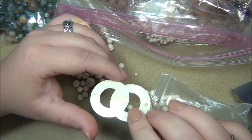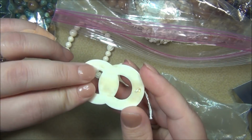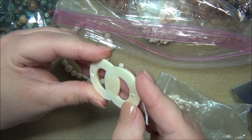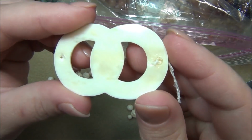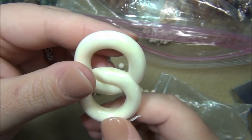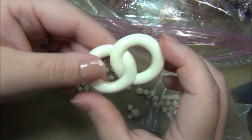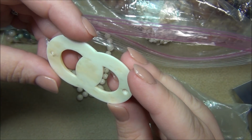Here's a pendant. Or maybe it's not a pendant. Oh no, there's glue on it. You know what that means? It's going to be hard to get off. That's what that means. Well, I could cut that off and use this hole, because this hole here works. So maybe this went on a belt or something. I don't know.